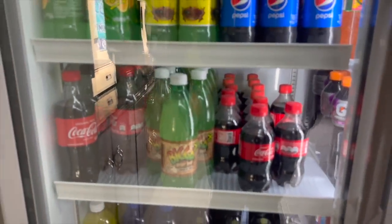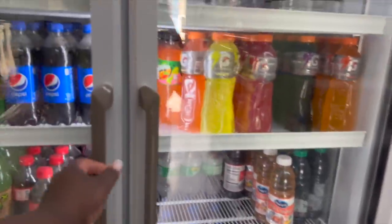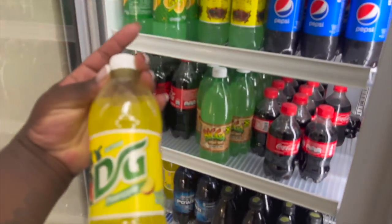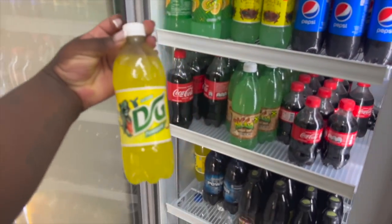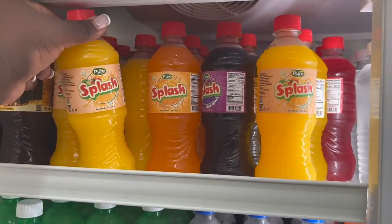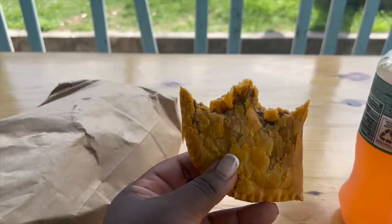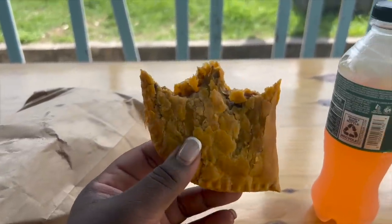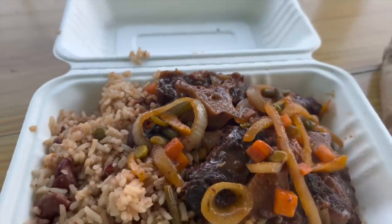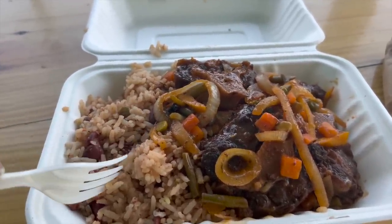Ginger beer. All these are ginger beers. I just want something. What's this? Pineapple. I'm gonna get this. I want to try all the different drinks. Citrus punch. What's this red one? Y'all, best beef patty ever from that little market right there. This is my full oxtail and peas and rice.